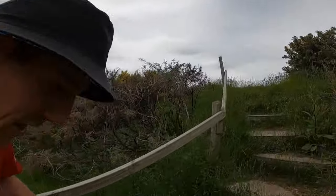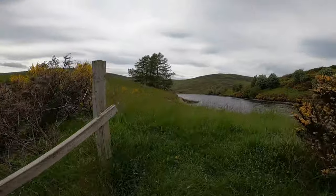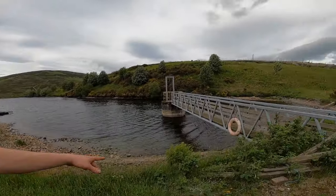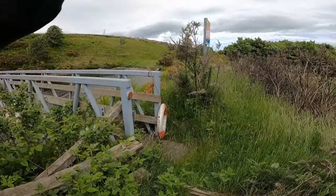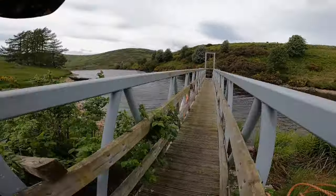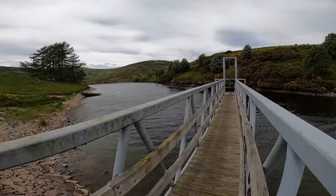Look at this, folks. This is the next interesting little nugget on this walk. Whoa, these steps is proper spongy. Oh, look at this. There's a wee loch here, folks. Look, a wee man-made dam and a little bridge bit that goes out. Let's have a look. Wow, this is such a cool piece in the land here. I'm always blown away by the places we find. Let's just go out and document it right here.